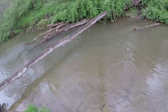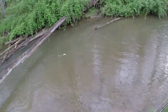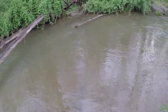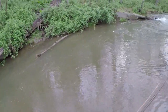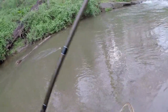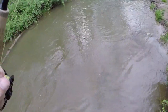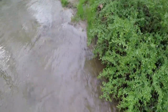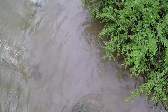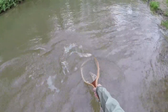The trout on. Looks like a brownie. Didn't know if I was gonna get one out of this hole. Excuse me, looks like a rainbow. No? I don't know. We'll figure it out once he gets in the net. Get him upstream. Exactly what you don't want is in between your legs. There we go.